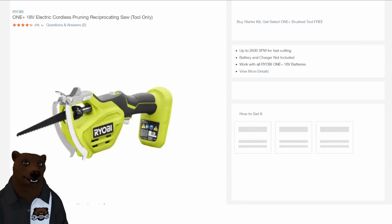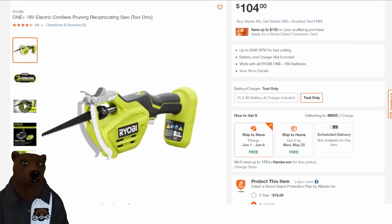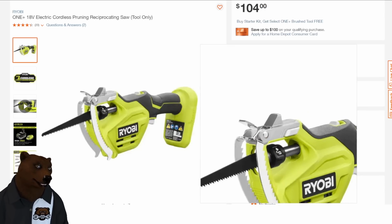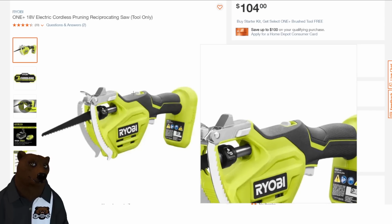We got a pruning saw. Now, this is a nifty little thing here. Check it. It's a little one-hand recip saw. Now, this is specifically designed for pruning, okay? So you're not going to get to use this in the same way you'd use it for, like, demo and stuff. I guess you could try and use it that way. I think it looks like that just clips right on and off, but I don't know if that's quite set up the same way you'd want to use it for everything else.